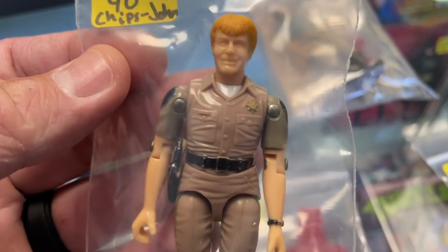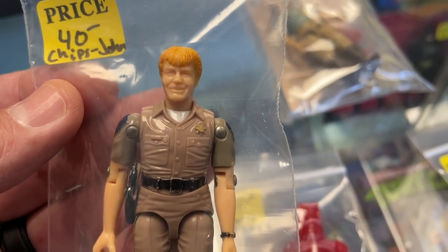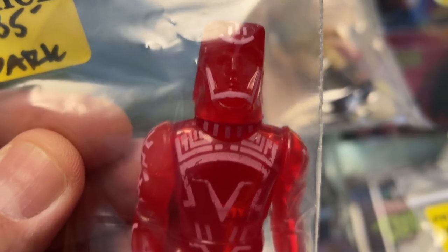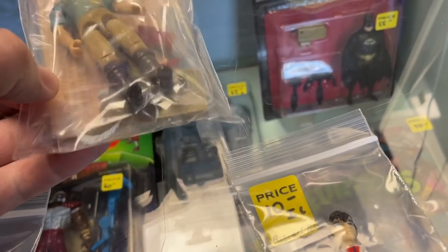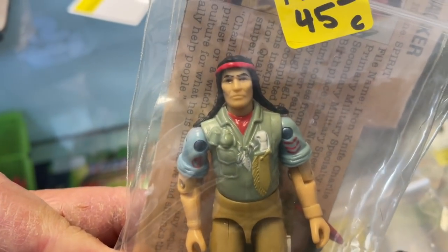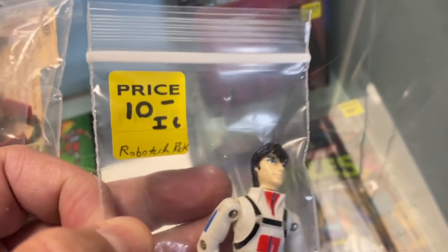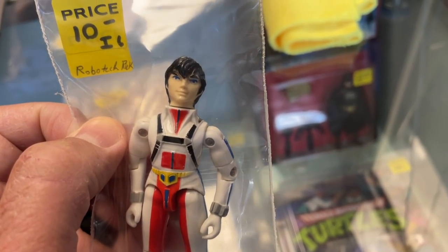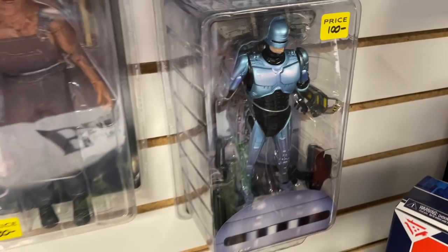Holy frick. There is John from CHiPs, one of my favorite TV shows in the late 70s, early 80s. There's a Sark, one of my favorite movies as a kid, Tron. Oh, what's that? What's that, my friends? That's a figure that I've been looking for, that Spirit. There's Rick Hunter, Robotech, missing the helmet. There's a RoboCop, NECA. What else we got here?